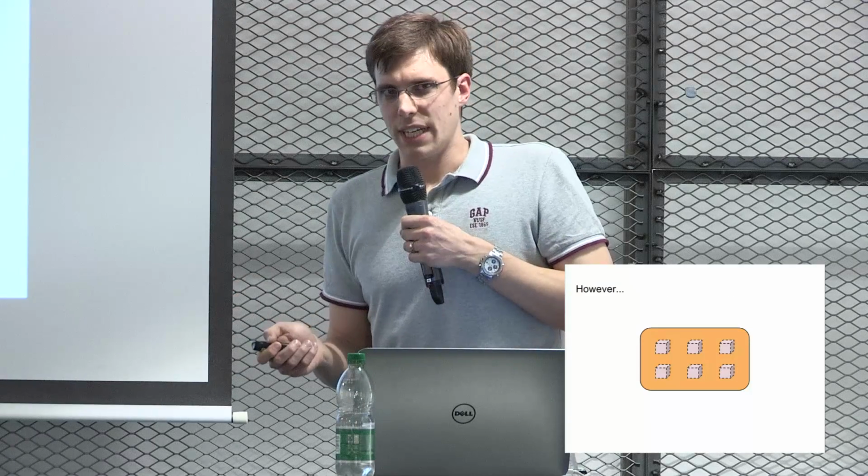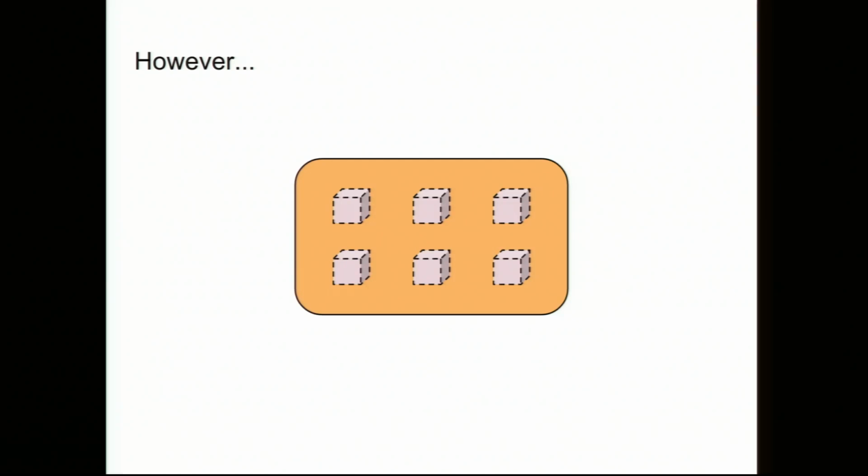So the interesting thing is the interaction between having multiple applications on an auto-scaling group and this event model.